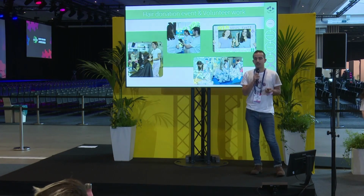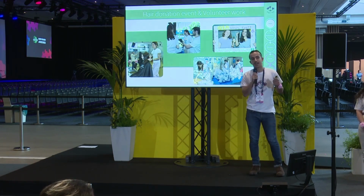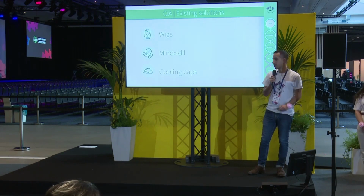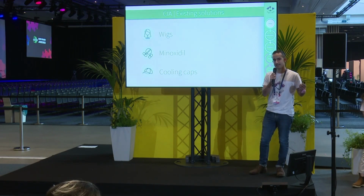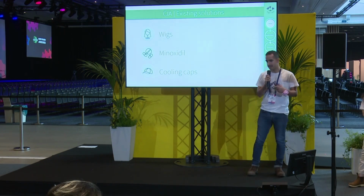It was great seeing everyone come together for such a great cause, and the donated hair can be used for wigs. But just thinking about wigs on a hot summer day in Israel made us understand that a solution is deeply needed. Two other types of existing solution are minoxidil and cooling caps, but both were found to be ineffective in most cases. So by this point, you might be wondering to yourself, why isn't the decursin on this list?